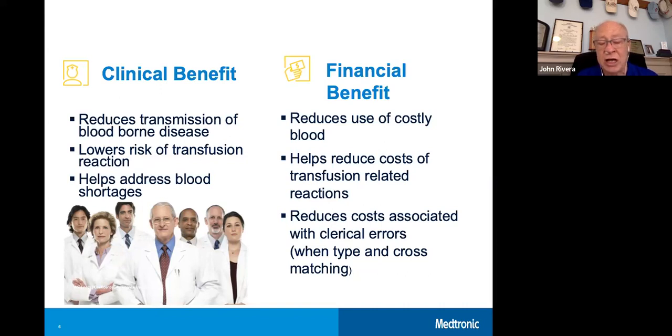And as you understand implicitly, if a patient comes back to the hospital due to a non-event, and transfusion reaction is one of those non-events, it is up to the hospital to absorb those entire costs, and they could be fined by CMS up to $100,000. So that's a tremendous financial incentive not to give blood to the patients.